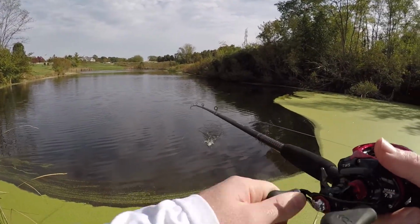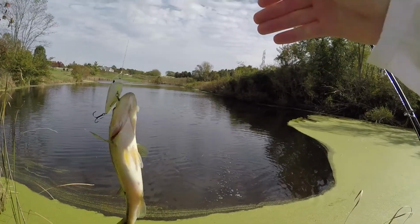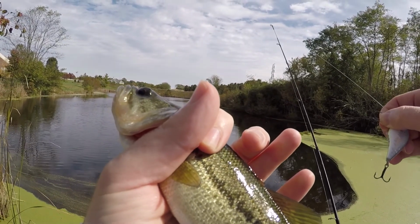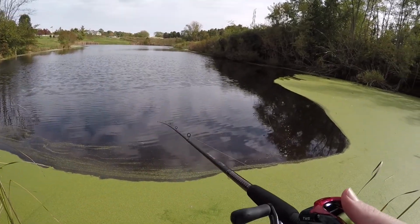There's a better one. I think this one's a little bit bigger than the last one. Good size. Fish of the day. Put him back in the water. Two fish off the square bill.